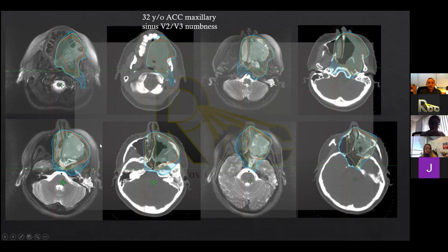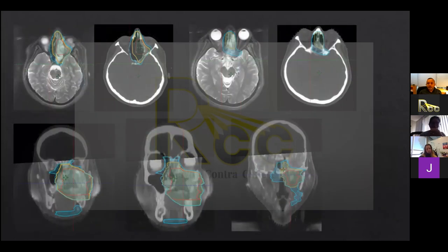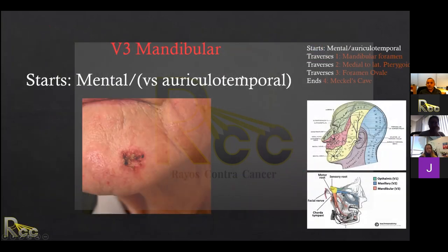You can see post-op, the anatomy is really, really altered because of the extent of her surgery, but covering all the skull base foramina here, covering intracranially the cavernous sinus and Meckel's cave in this patient, to give you an idea here. And because her tumor was so extensive, I was really generous at the skull base because her tumor went all the way into the ethmoid sinus. And so you can see we even covered the superior orbital fissure in this patient.